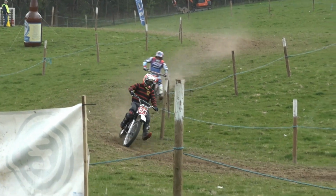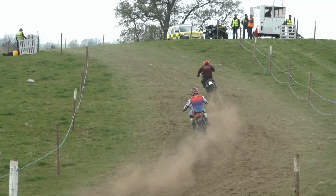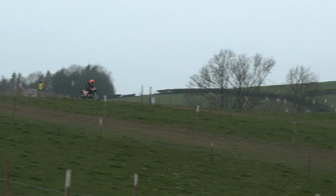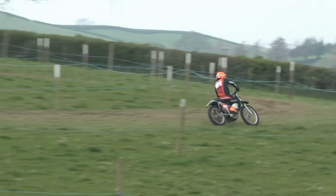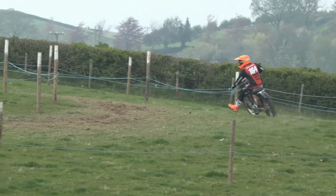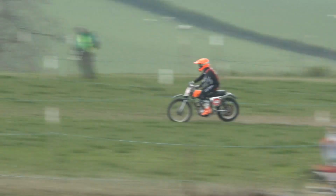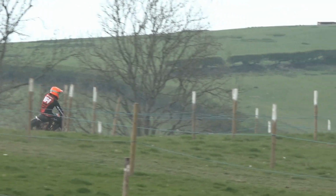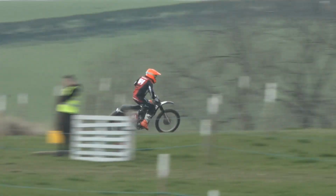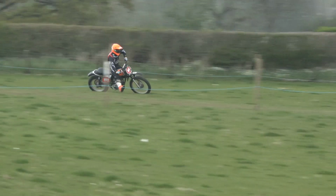So here's the battle for second and third. It's still Nathan Jones in second with Dan Evans in third, but just a couple of turns to go for Tim to chalk up his first win of the Saturday. So it looks like it's going to be quite an easy run to the checkered flag for this man here, number 164, Tim Dalloway, on that lovely BSA 500 Victor.